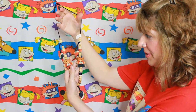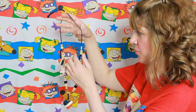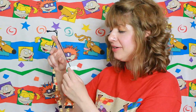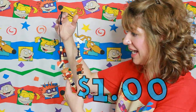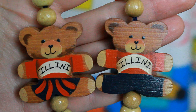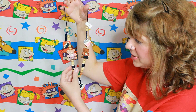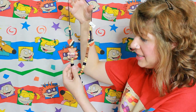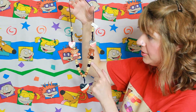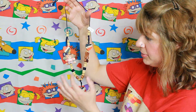The next item that I got was this adorable bear necklace. This was from Salvation Army, and it was 75% off of $3.99, so the price will be right there for what I paid. But I loved it because it's two teddy bears. It's a girl and it's a guy, and it's Fighting Illini, the name of the sports team. And what is really cute is that there is a spool of yarn right here and another spool of yarn right there, and there's also a spool of yarn up here and up here, orange and blue yarn.